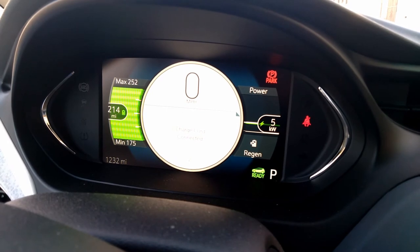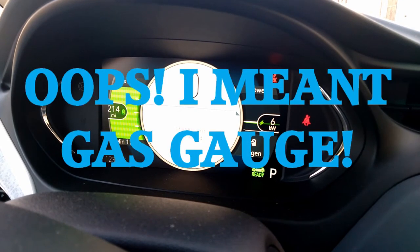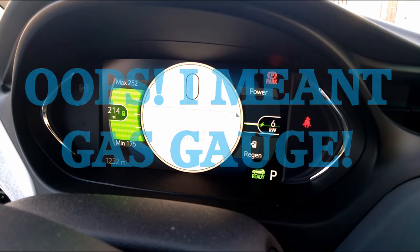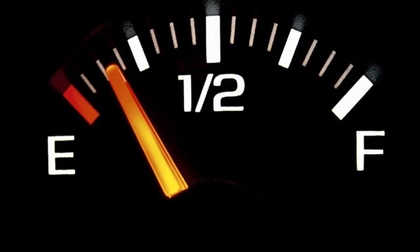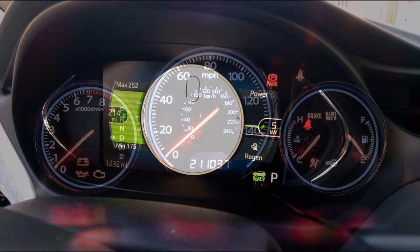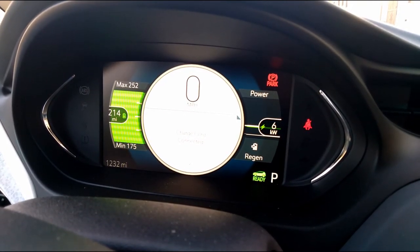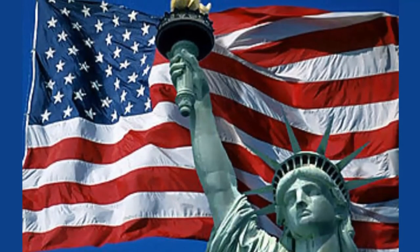Now, I don't think that's a whole lot different from a gas tank. Because when you look at a gas tank, basically it's showing you quarter tank, half tank, three-fourths, and full. This one basically shows you the number of how many miles you can go, or kilometers you can go in a lot of other countries. But, you know, I'm an American, so I deal with miles.